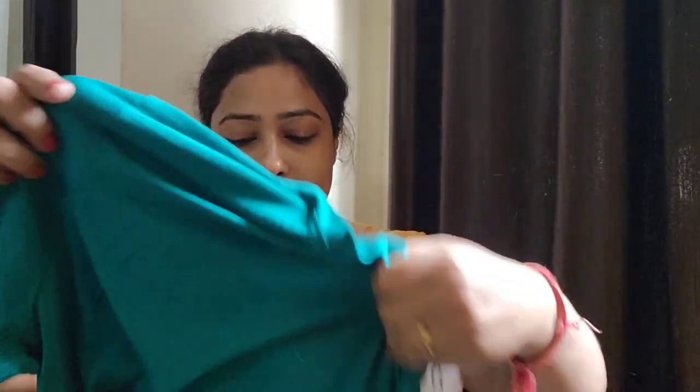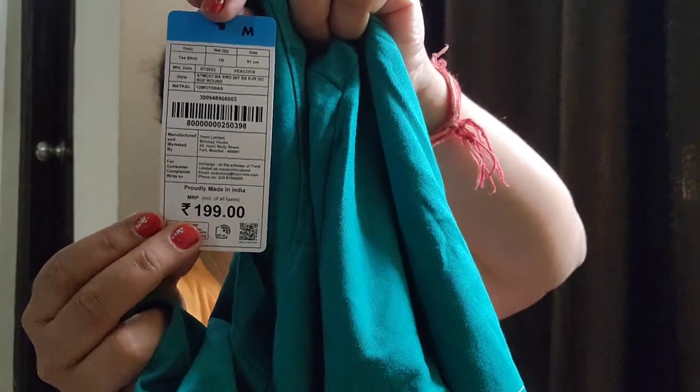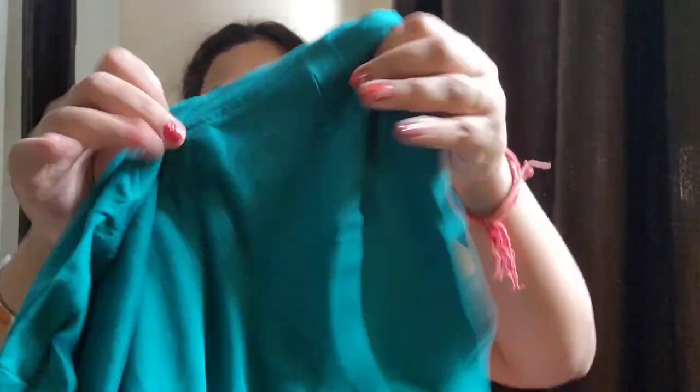Okay, coming to the next, this t-shirt I bought in size medium. This is 199 rupees, and this is again a very soft material in teal green. I bought this so that sometimes if I go nearby, I can wear this. And this t-shirt is again 199 rupees, in an orange shade, and this one is in teal green. So these two t-shirts I bought. And the material, I must say, they have kept very good material.